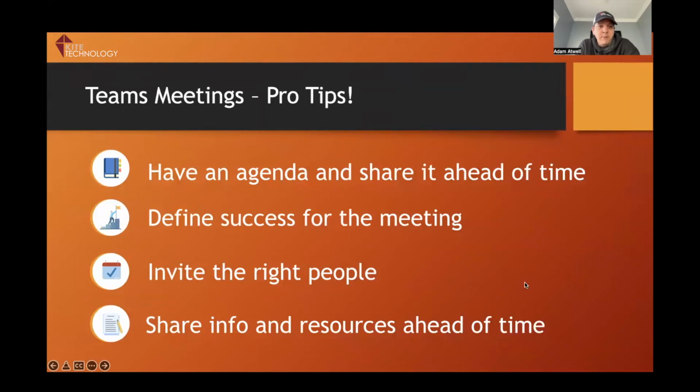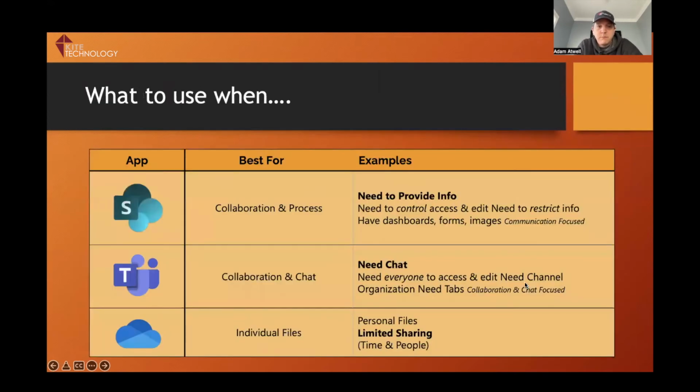Some pro tips for meetings. A lot of folks don't really think their meetings through all the time. So here are a couple of things that we found that were cool, important facts, and a lot of folks were repeating these kinds of conversations and comments while out at conference. Have an agenda ready to roll and shared ahead of time. Define what success looks like for the meeting. Bring the right people to the meeting, and make sure you're sharing any other info and resources ahead of time with the meeting as well.